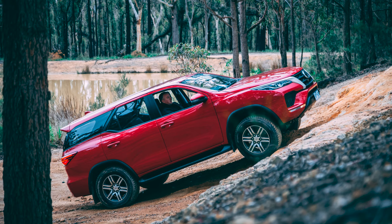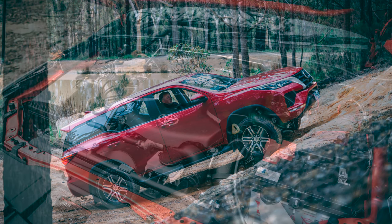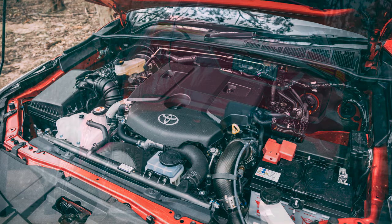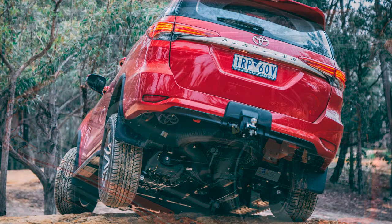to the nose, which looks good. But the bigger news is the fact that it has more power and torque, 20 kilowatts and 50 newton metres from memory. Its towing capacity has gone from 2,800 kilograms to 3,100, which brings it into line more with its rivals. And fuel consumption is supposedly better. We did find with our real test figures that it was down a little bit.